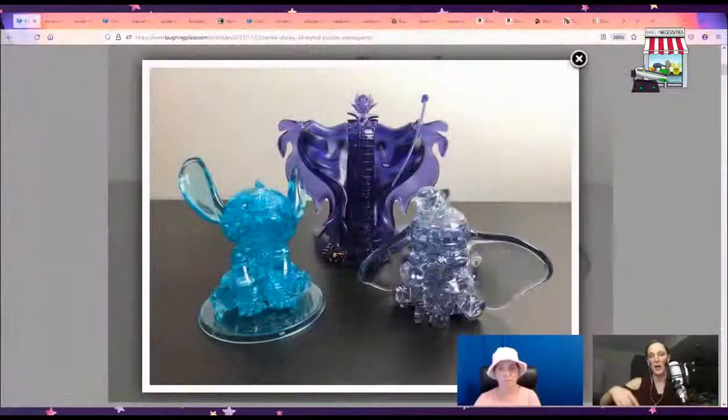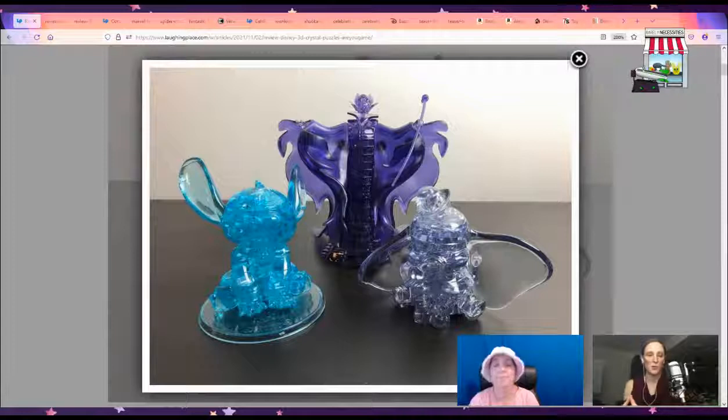I think they do. Stitch came with a little disc. Dumbo did not have a disc, and Maleficent does. She also has a special screw that goes all the way to the bottom of the piece, and I feel like that helps to make the base sturdier. You're definitely not going to be playing with these, but I've been careful when I've lifted them, and I've had no problem transporting them from one spot to another, or even sliding them around on the space I want to display.